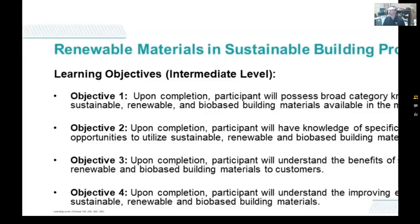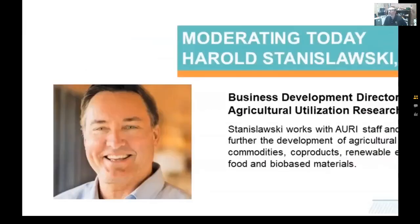We have some learning objectives that we need to talk about. Objective 1: upon completion, the participants will possess broad category knowledge about sustainable, renewable, and bio-based building materials. Objective 2: upon completion, participants will have knowledge of specific opportunities to utilize sustainable, renewable, and bio-based building materials. Objective 3: upon completion, the participants will understand the benefits of renewable and bio-based building materials to customers. And objective 4: upon completion, the participants will understand the improving environment, sustainable, renewable, and bio-based building materials. So that's what we will be going through today.